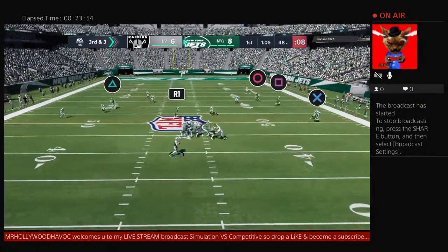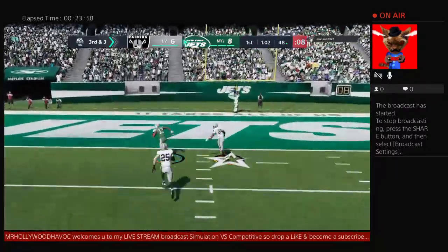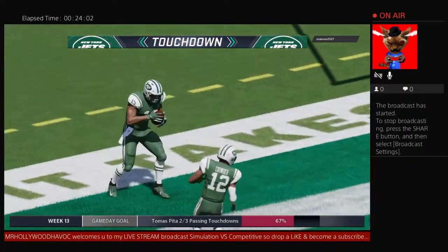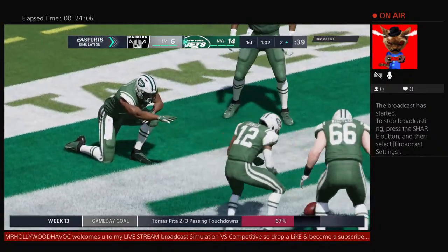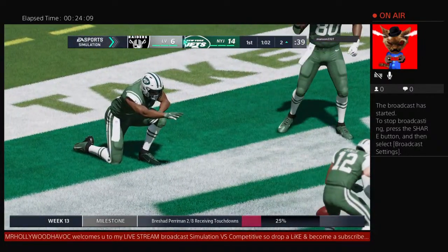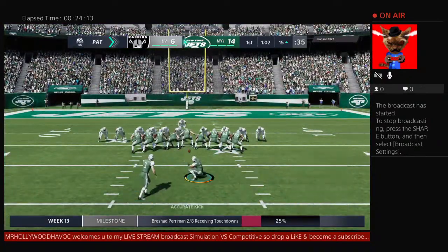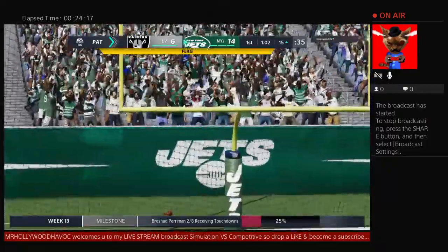Darnold on third down. He'll air this one out deep for Perriman. And this is taken in at the 5. And all the way in. Touchdown, New York. Brashad Perriman, his second touchdown on the season. And the Jets will extend their lead. He's got it, and the lead moves to 15-6.